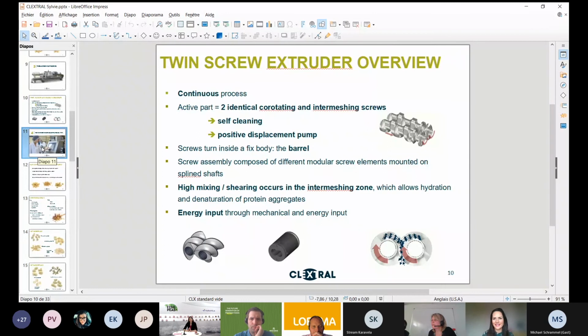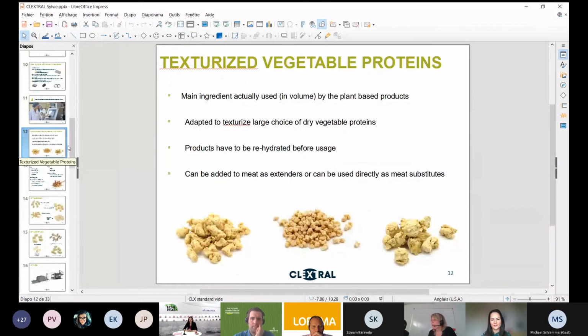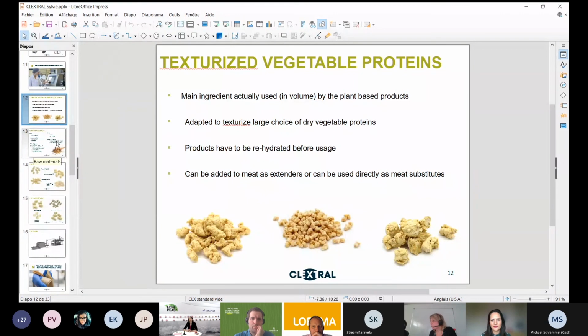So now let's speak about texturized vegetable proteins. So it's the TVP process. The TVP product is actually the main ingredient used in the plant-based industry in volume. This is adapted to a large range of vegetable protein, and the product, as I have already mentioned, has to be rehydrated before usage, and it can be added to meat as extender or directly as meat substitute.